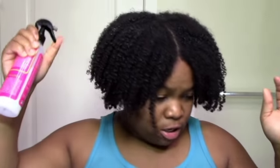Now I don't use this as a leave-in, I just use it as a refreshing spritz. So it does add moisture to my hair. And it does control frizz, so I do like it for that. The only thing I don't like about it is that I don't like the scent. It has a really strong kind of cheap cologne scent that I'm not a fan of. Let me know if anybody else uses this and what you think of the scent.